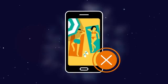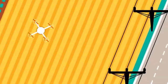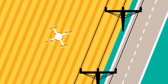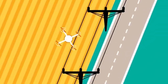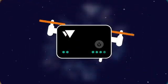Drones are no longer used just for taking cute beach pictures for your summer vacation. More and more often, they are employed in various industries, for agricultural planning or for high-voltage power line inspections, etc. This also adds to their growing numbers in the airspace.